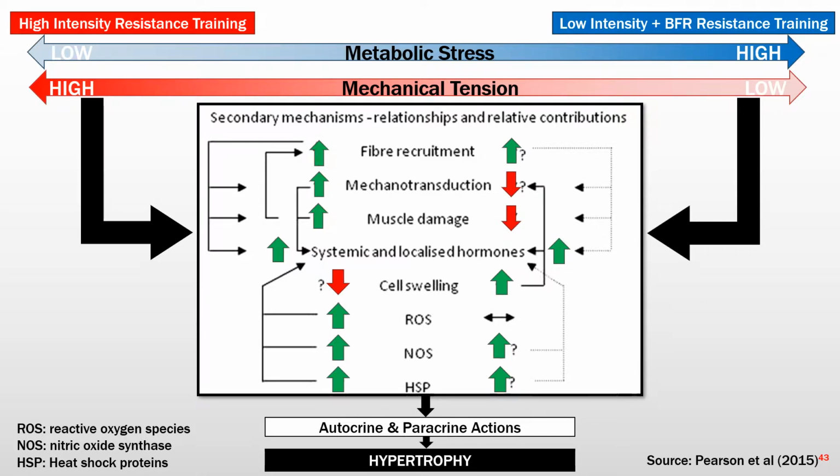The reactive oxygen species increase in both. There's some question as to how much it increases with the metabolic stress. NOS is nitric oxide synthase, which is an enzyme that is responsible for increasing nitric oxide during activity and exercise. The heat shock proteins are proteins that essentially protect the human body and the cells within the muscle during those periods of increased metabolic demand.